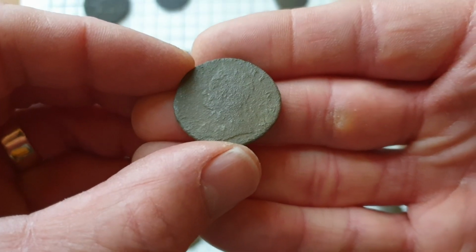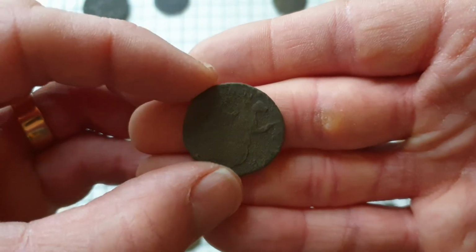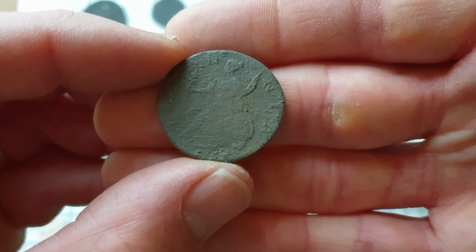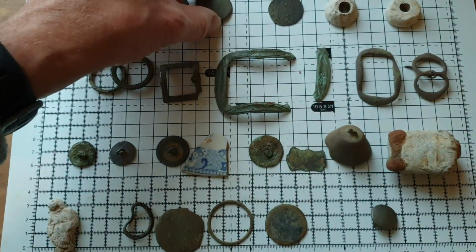George II, and he reigned from 1727 to 1760. I suppose he's going to be probably late 1700. I can't quite see the date. You can see Britannia on the back there. Yeah, so it's not too bad.